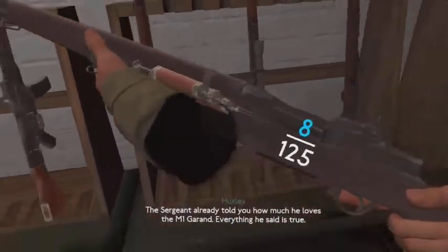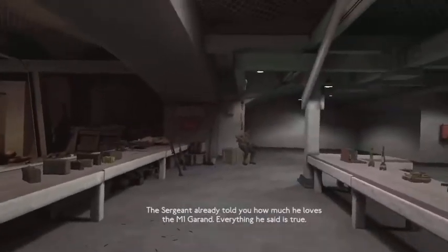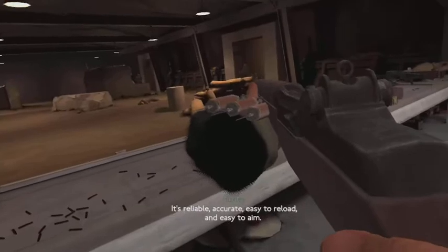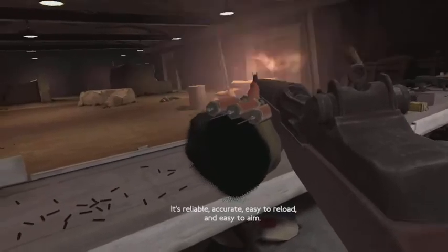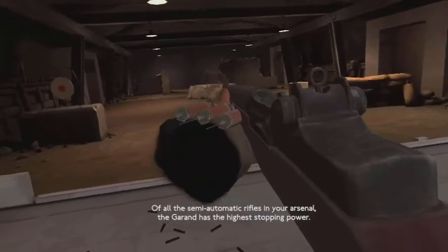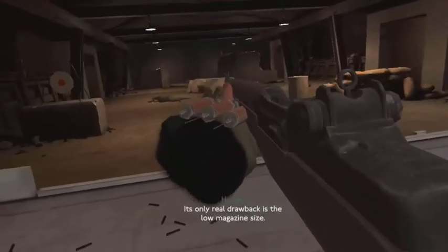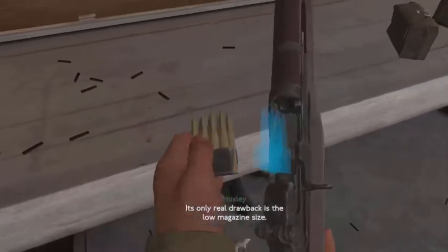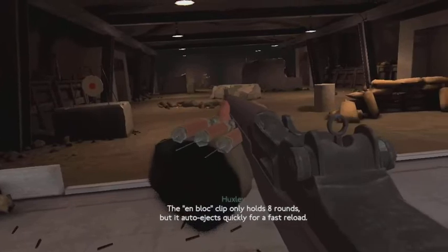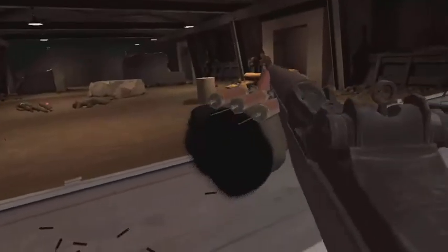The sergeant already told you how much he loves the M1 Garand. Everything he said is true. It's reliable, accurate, easy to reload, easy to aim. Of all the semi-automatic rifles in your arsenal, the Garand has the highest stopping power. Its only real drawback is the low magazine size. The en-bloc clip only holds 8 rounds, but it auto-ejects quickly for a fast reload.